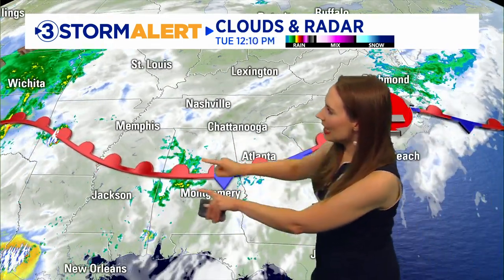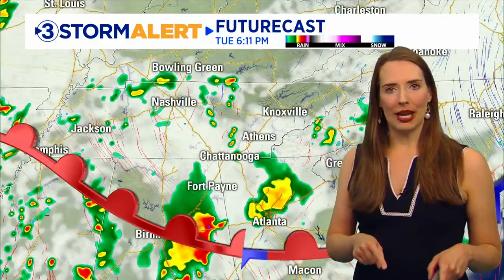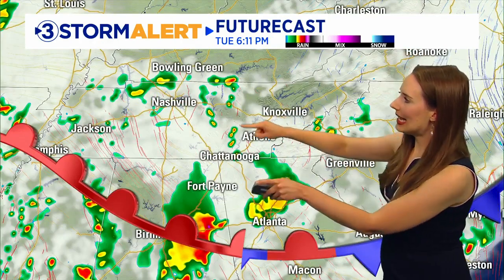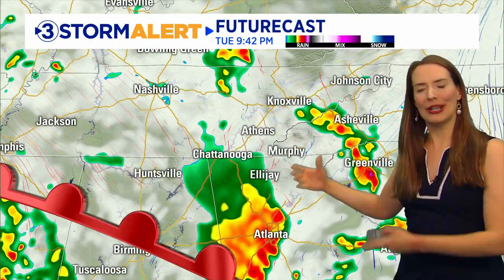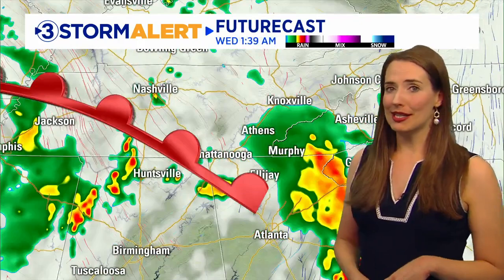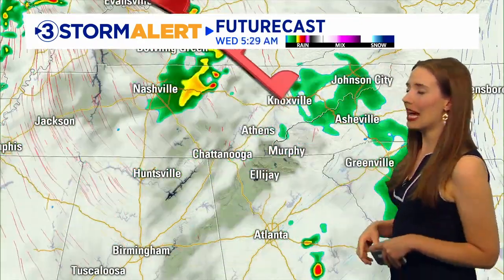Here's the front that's down to our south, already triggering a few showers and storms on either side of it in Alabama and portions of Georgia. As that lifts a little bit more to the north, that's going to bring us that chance for some showers and storms for our local area. So isolated activity during the afternoon, but overall, we're looking at evening time. After 6 p.m., that's when I think we'll mainly have the rumbles of thunder and the heavy downpours. So keep that in mind if you're going to be out and about this Tuesday evening, for instance, for the Lookouts game. And it's not just the evening hours, but it'll continue into the nighttime hours as well.